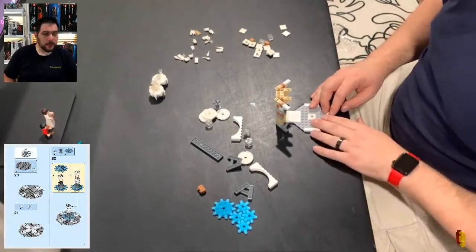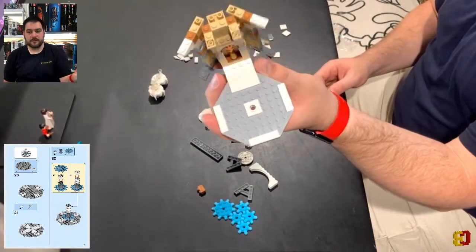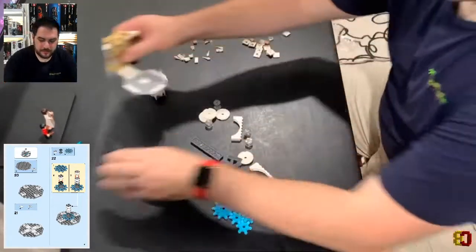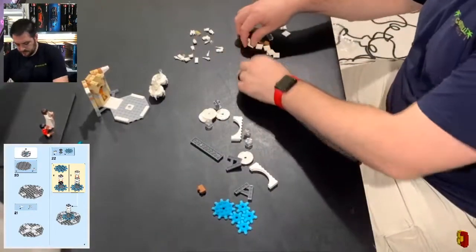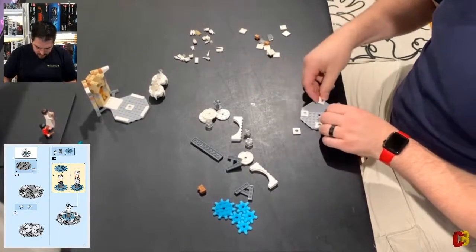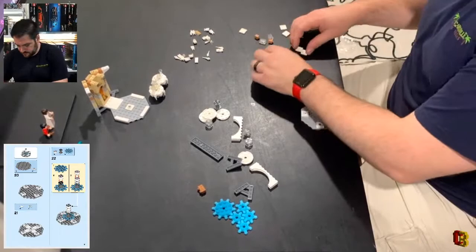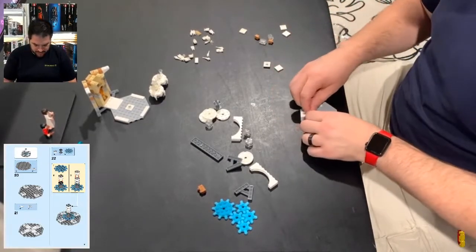Okay. Boom, boom, boom. Yeah, some kind of a courtyard, perhaps. I assume all of these things that I'm building are going to fit together at some point here. We're not at that point yet.